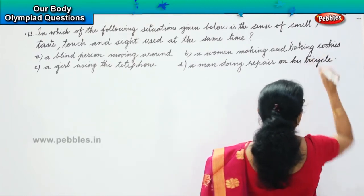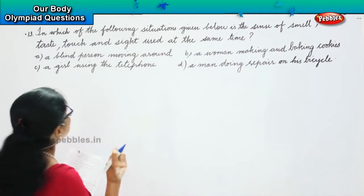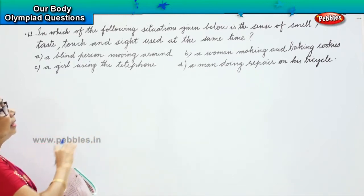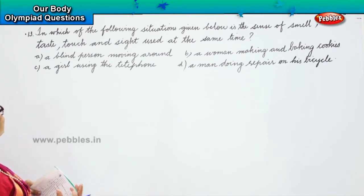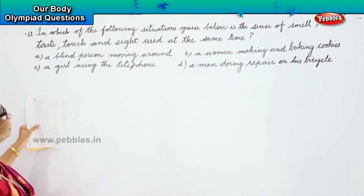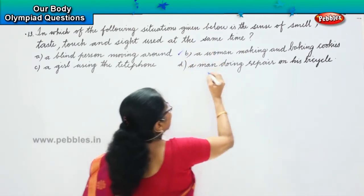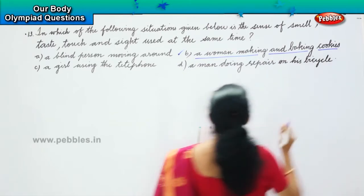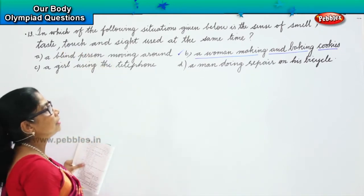So there are four situations given and we are supposed to find out in which of them the senses of smell, taste, touch and sight are used at the same time. Alright, now we have a blind person, sight is not there because he cannot see. A girl using the telephone, she cannot taste or smell here. Doing repairs, only sight is there. So option B, a woman making and baking cookies. When you're making and baking cookies, the sense of smell is there. She has to taste, she has to touch, sight. All these four are involved in that.